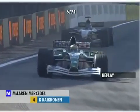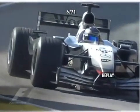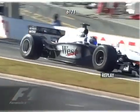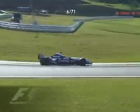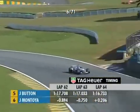Meanwhile, slow-mo of a very nasty moment there for Kimi Räikkönen, who can't be too pleased with that. But that's what we saw Michael doing earlier in the race, isn't it, Perry? Just pushing hard, exactly. But Montoya's going to want to see a little bit more of that, actually.